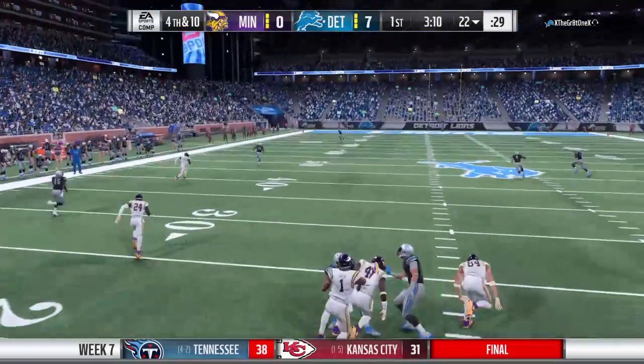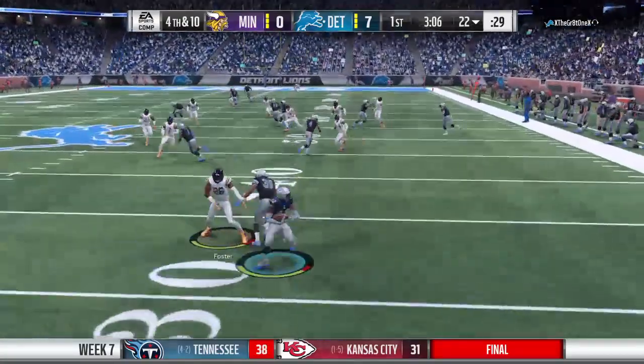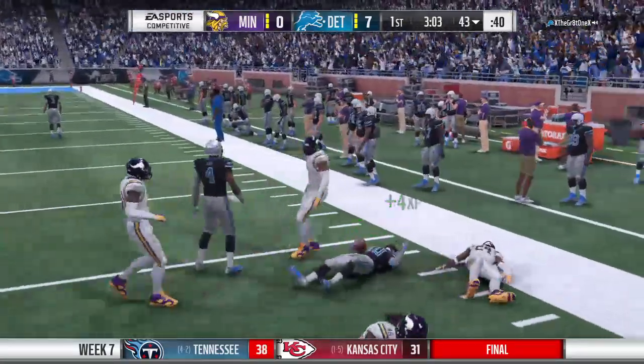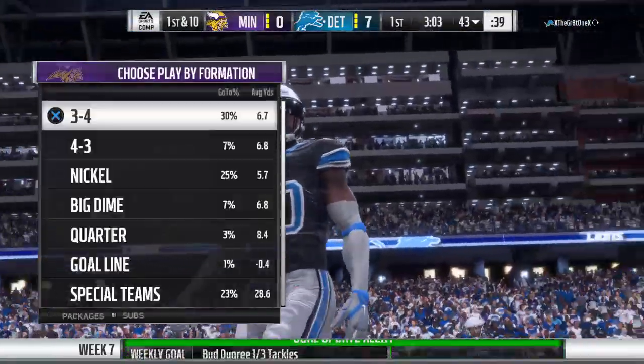Only 2 punts for him last week in the loss as he gets this one away. It's taken to the 26. A good return there, 17 yards. And the Lions will take over.